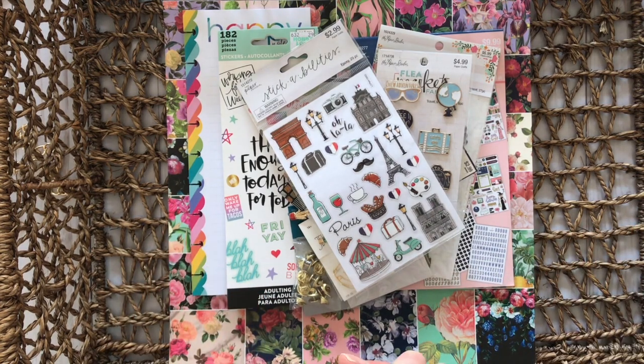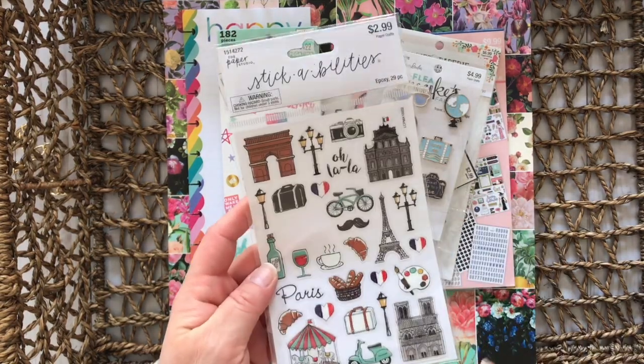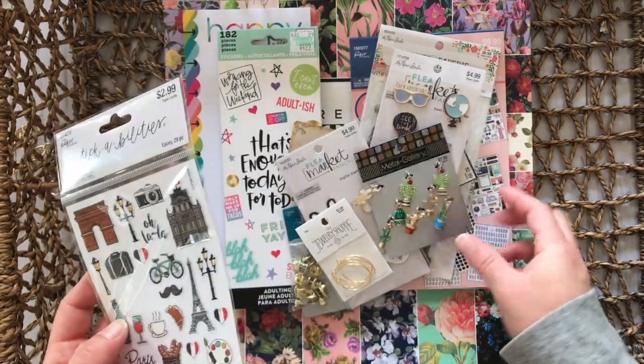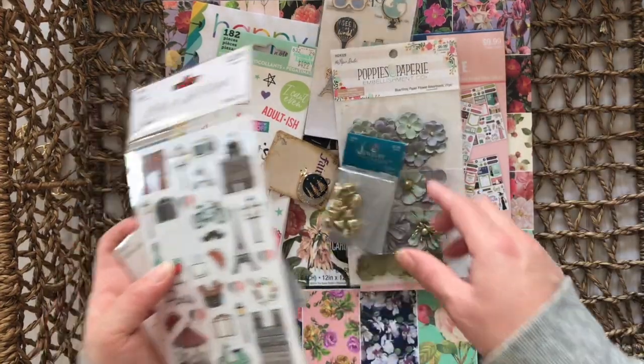So I still have next week to do in my recollections planner. And maybe we'll do a Paris theme so we can use these bad boys up. But yeah, I'm going to work on some planner clips. I'm going to make my earrings, and that's about it. And then I'm probably going to go outside because it's actually kind of nice out today.